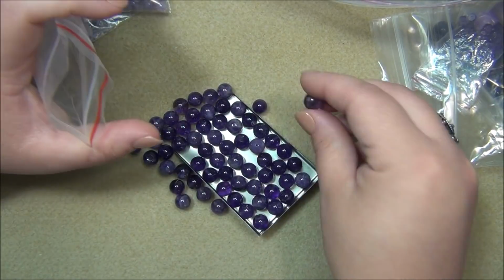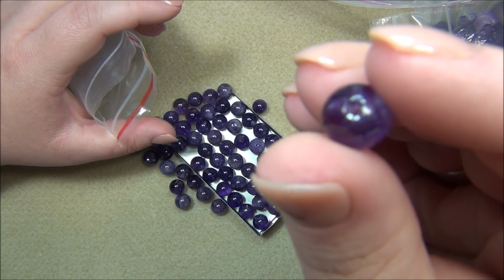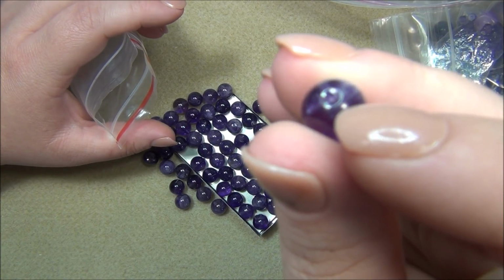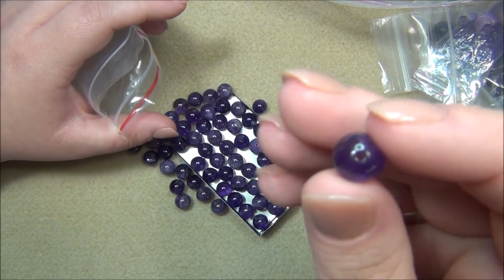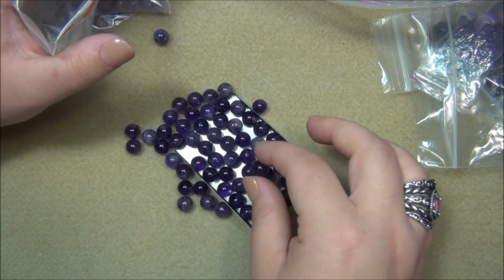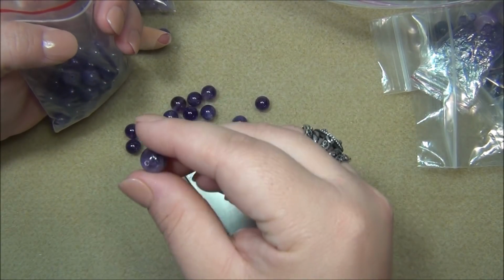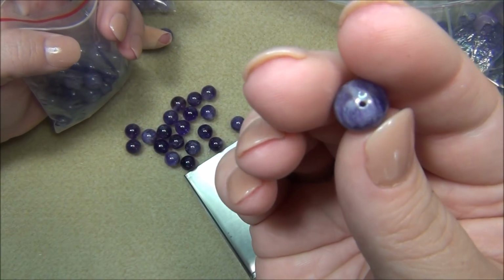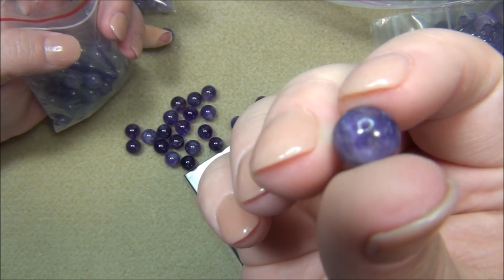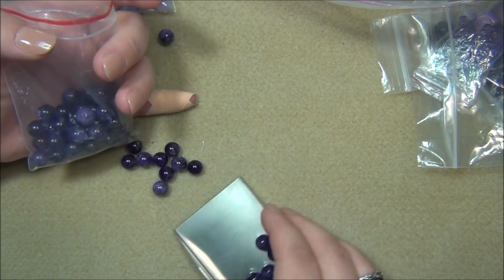And these are big. These are like 10 millimeters. And I love the holes on these, because you see how the hole is rounded and smooth? It's not sharp. Some holes look terrible, and they are really rough on your string material. This one here is a rough hole, so maybe this one's not as high quality. Maybe that could be a difference there.